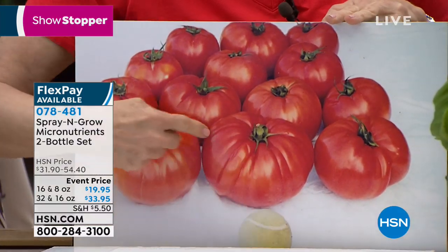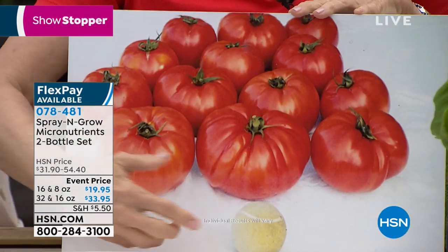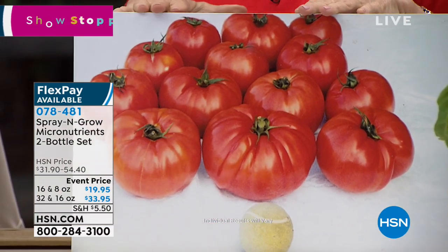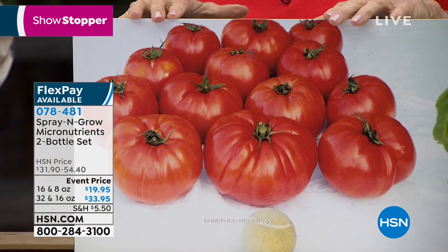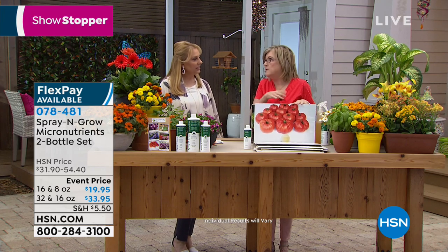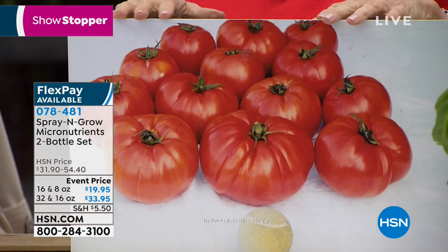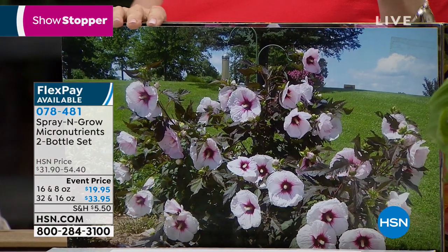Look at the size of these tomatoes. That's one of my favorite pictures. My mom grew tomatoes growing up, and a sandwich with a fresh homegrown tomato tastes like the best thing at a five-star restaurant. There's nothing better. That's because you're not picking them green. When you buy tomatoes, they pick them green, put them in the truck, and it doesn't even taste like a tomato. It tastes like styrofoam, cardboard.